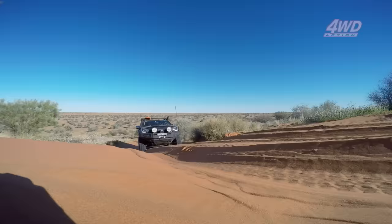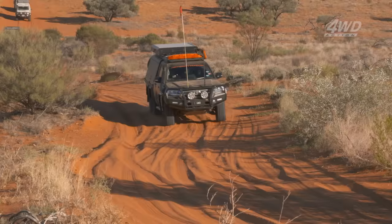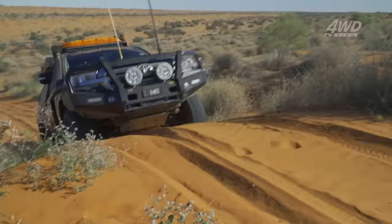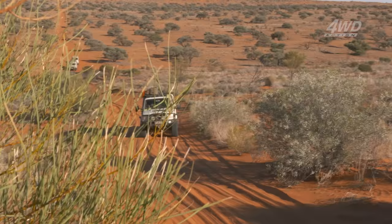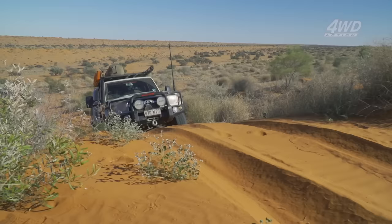Oftentimes you will find it is a little easier to drive sand dunes first thing in the morning. Overnight moisture will have compacted the sand down, and as a rule, there hasn't been as much traffic churning up the dune overnight. So everything has settled down and it does make it a little easier. However, depending on your direction of travel, you might find you've got the sun in your eyes, making it extremely difficult, not to mention slightly dangerous.